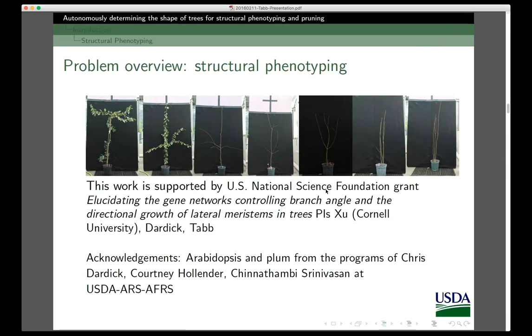So these are some examples of trees in the breeding program here with different phenotypes. You can see the ones on the right have very small branch angles and are generally upright, whereas ones on the left want to have more spreading branch angles. And this work is supported by a U.S. National Science Foundation grant with some molecular biologists, Kang Zhu at Cornell, and then Christopher Dardick is here at this lab. So all the plants are from the programs of Chris Dardick. Okay, next slide, please.